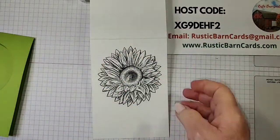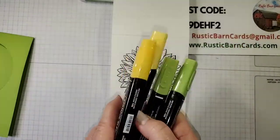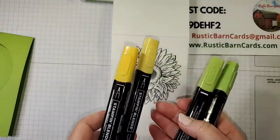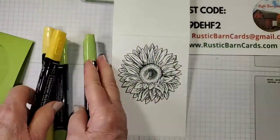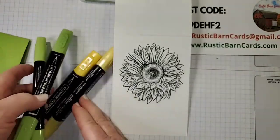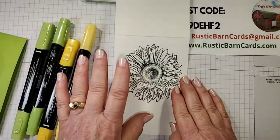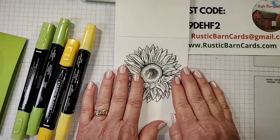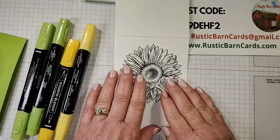All right, so you just erase those pencil marks, and then I'm bringing in Granny Apple Green Blends and the Daffodil Delight. And I'm not going to use very much of the Daffodil Delight, but I want to use just a little bit. Now, you don't have to watch me. I'm not going to color the entire thing. I already have one all ready to go because I like to keep my lives between 20 and 30 minutes.